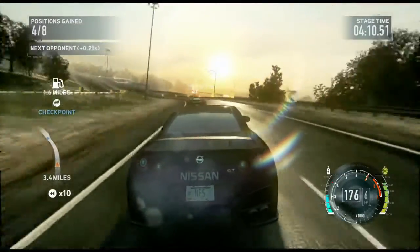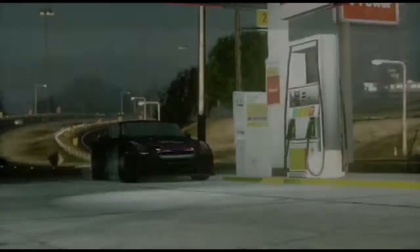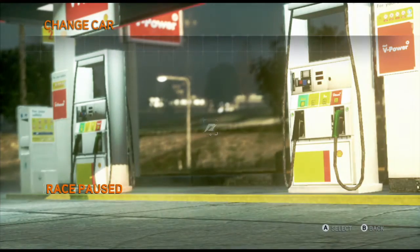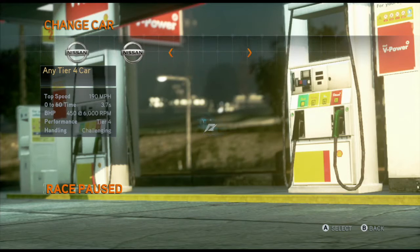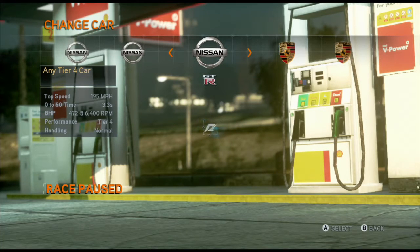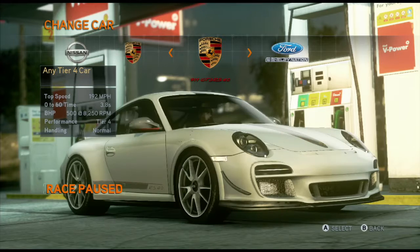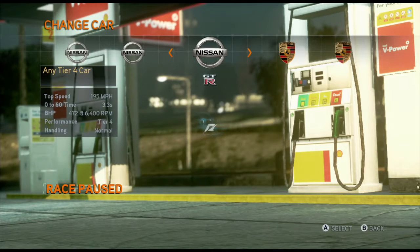Come on, let's get that draft boost bonus. Never mind, we've got a garage. Let's go. Race paused. Right, I feel like I want to go back to the GT3 RS. I feel like that's a much better car, just because of the way that it drives.